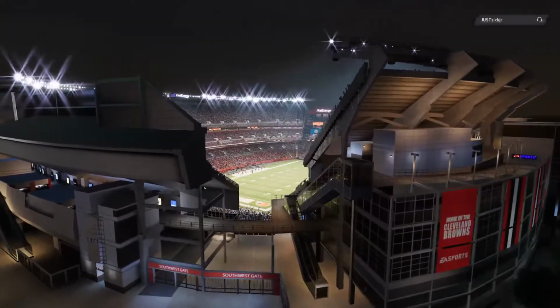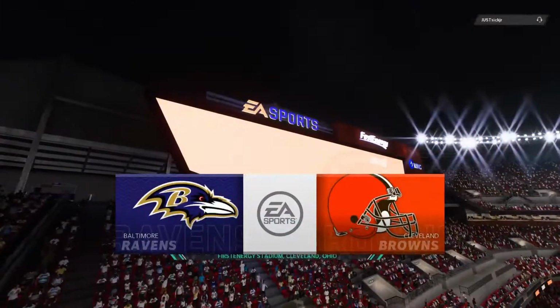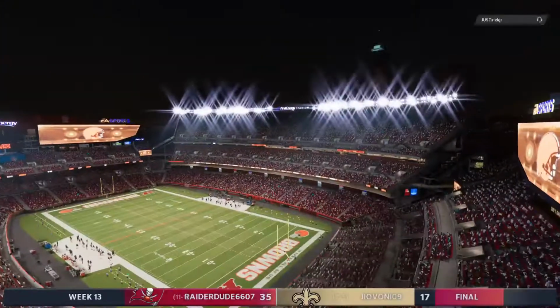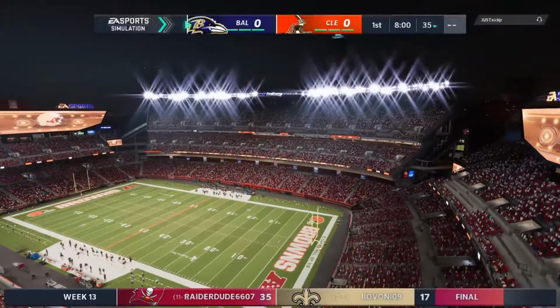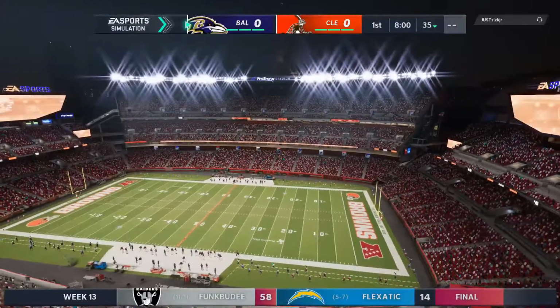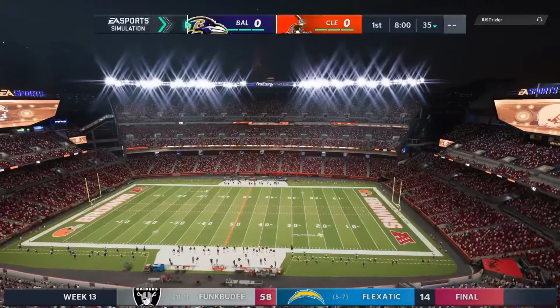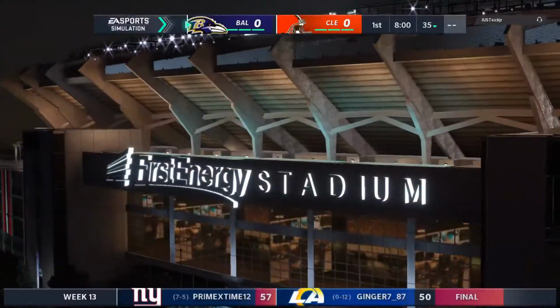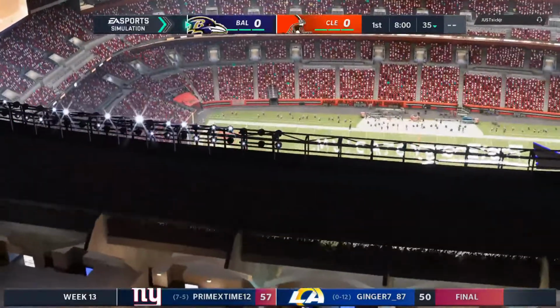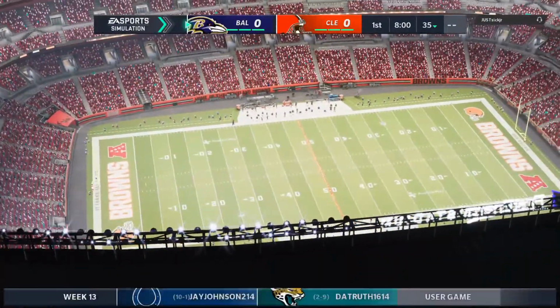We are just a stone's throw away from the Rock and Roll Hall of Fame as we get set for football at First Energy Stadium in Cleveland, Ohio. The scene a few moments ago, here it is. It's unlike any other in sport as both teams made their way out of the tunnel. These folks are fired up as their guys are ready to do battle between the Baltimore Ravens and the Cleveland Browns.